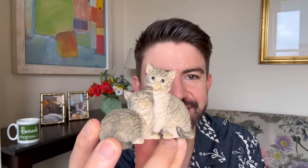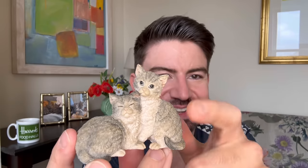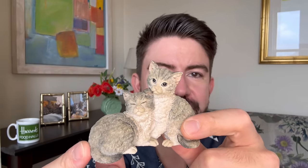Because it just reminds me of Pumpkin and Mittens so much. Who would you say is who? So I will tell you who I think is who, but if you want to have a little guess first. I would say that this is Pumpkin for sure, just because of the big eyes. And he looks slightly bigger and that's like Mittens cuddling into him. That's kind of how they do actually.